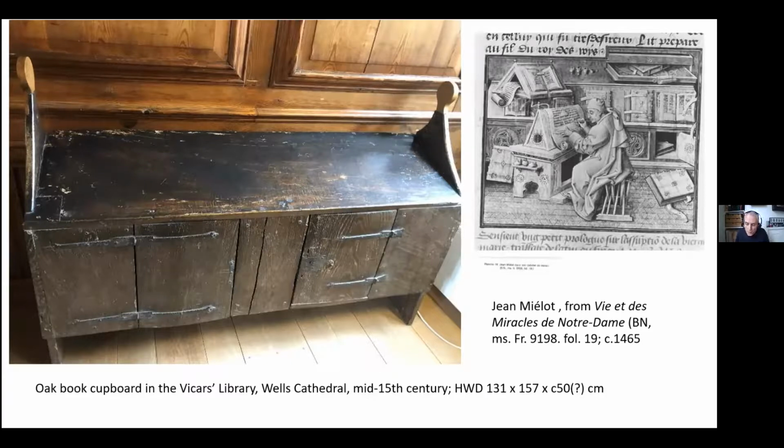The cupboard is a boarded or nailed construction, and its blockish form cannot be described as elegant, but its iron hinges and lock plate indicate it was not an insignificant commission. Is it then a desk with storage, or a cupboard with a sturdy study slope? The flat top reaches to tabletop height, while the slope would have provided a useful surface on which to consult and compare books stored within.